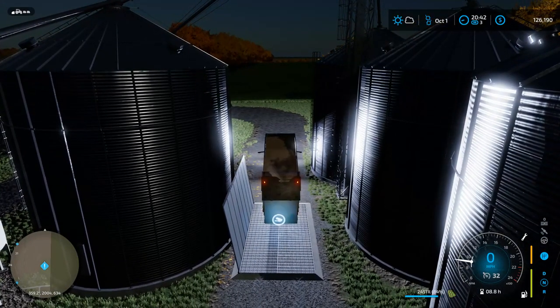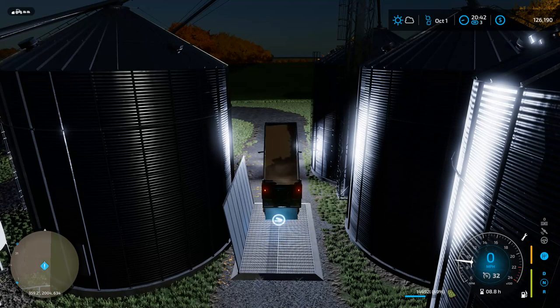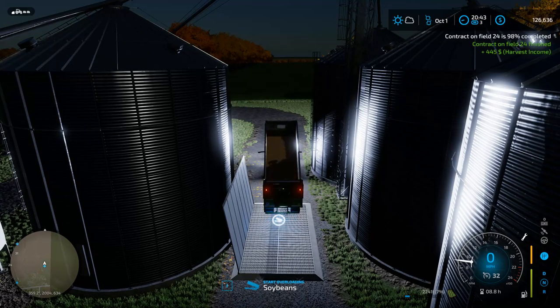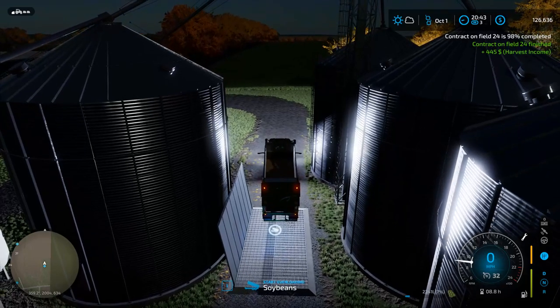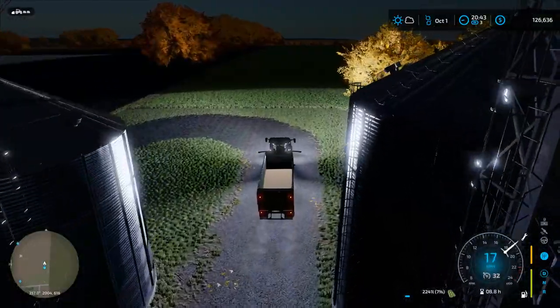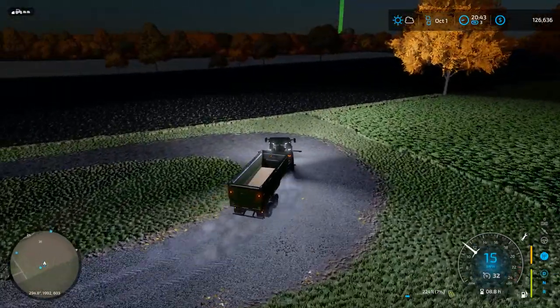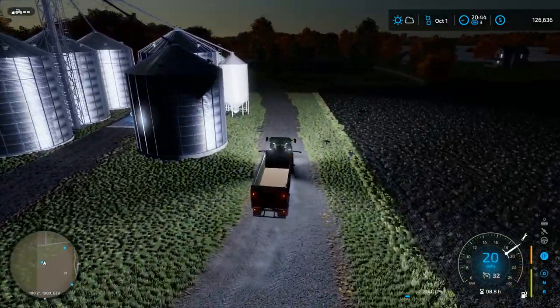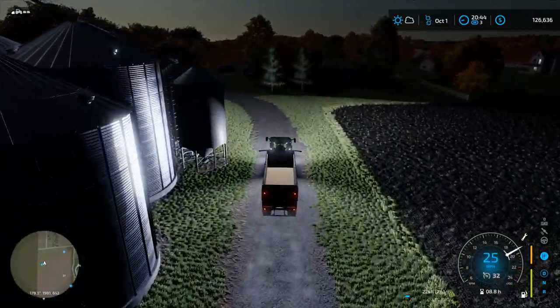We shouldn't have much to complete the contract here. It would be most of the trailer, but as soon as we see our money start to climb, we've stopped the trailer. So that's the contract on field 24 finished, and we also have £445 of income from sold soybeans. Now, as this isn't the highest paying delivery point or co-op, we have found the other one that is slightly higher paying. It's about $27 a 1,000 litres more.